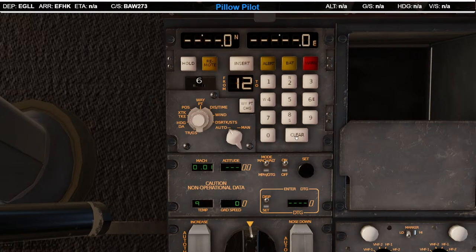I'm not typing in properly, hold on. Sorry, this is not any quicker. 5320. Different waypoints to what we normally get just shooting across the Atlantic. There, that's not worked again. Hold on.